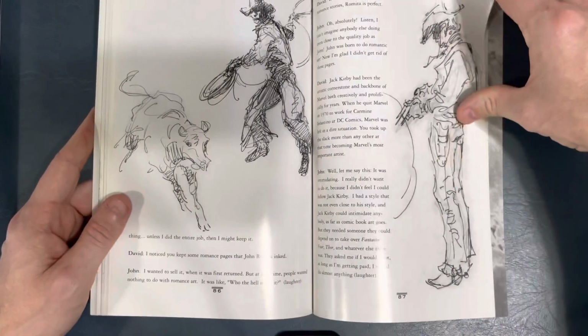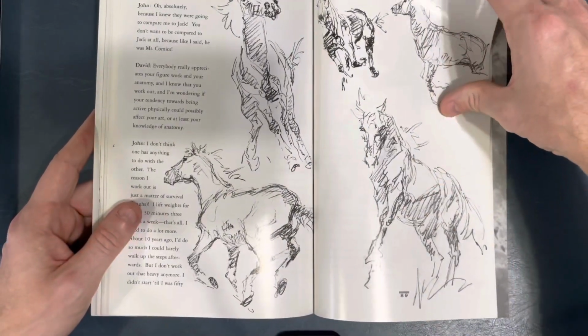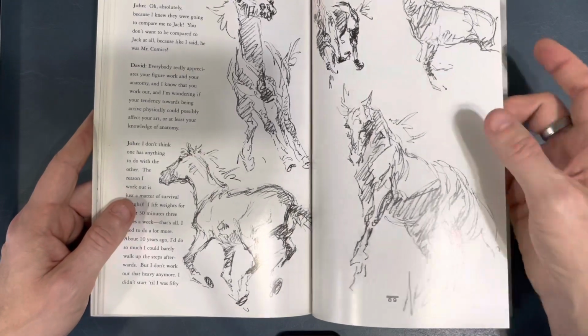So we're getting to the end of the book. Great interview throughout the whole book with John. Get some insights about the man. Great at drawing horses as well.